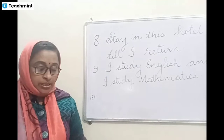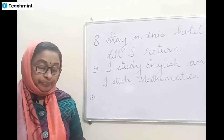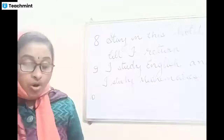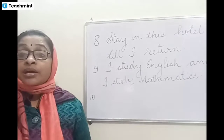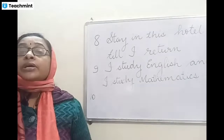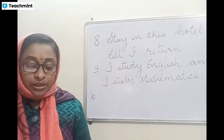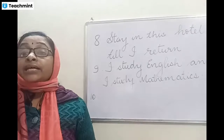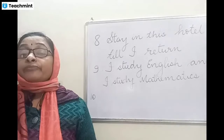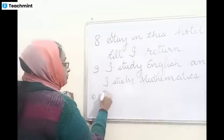Now, next one, number 10. Hurry up, you will miss the train. Hurry up means do fast, get ready fast, or you will miss the train. So you will remove the exclamation mark from there and write, hurry up or you will miss the train. Prateek Yadav, write in beautiful handwriting, okay? All have to write in beautiful handwriting.